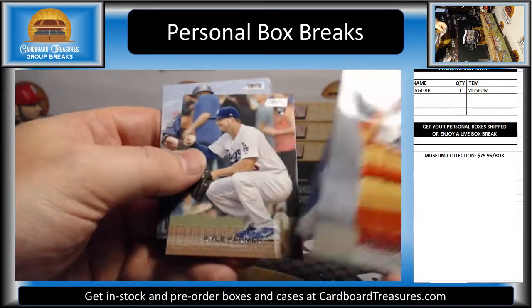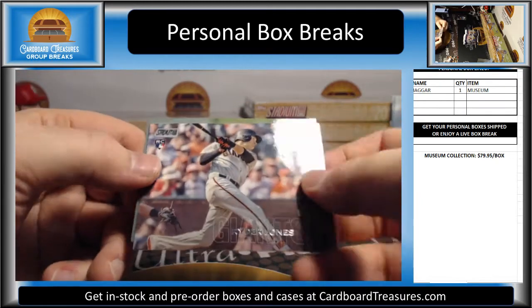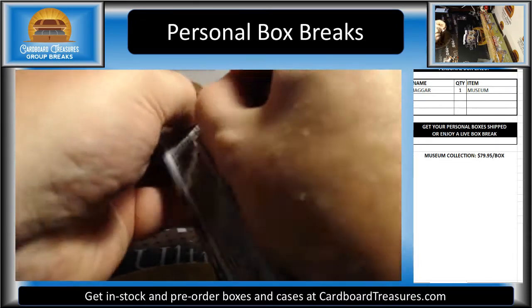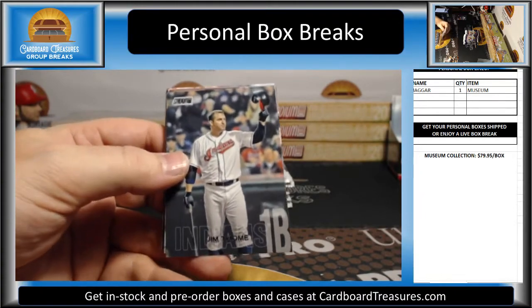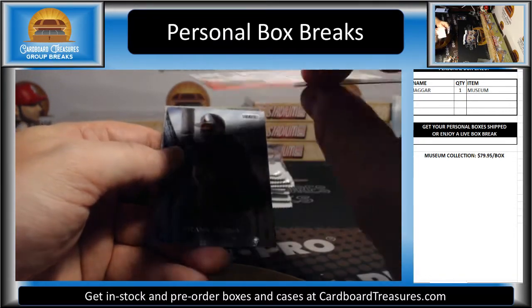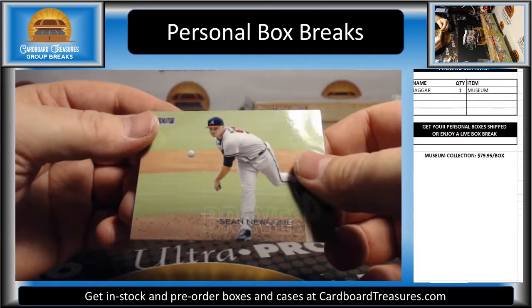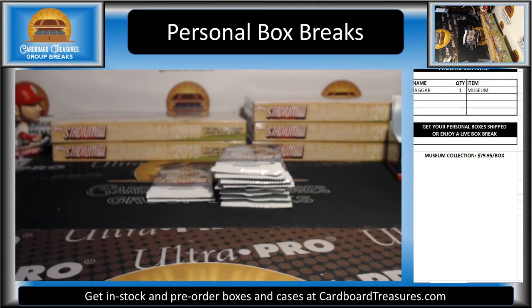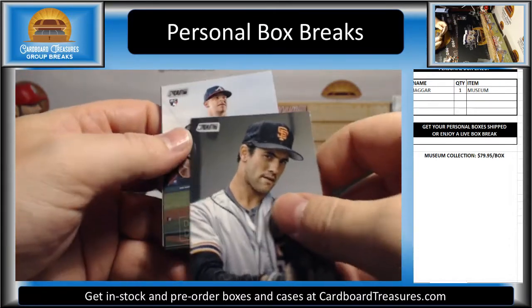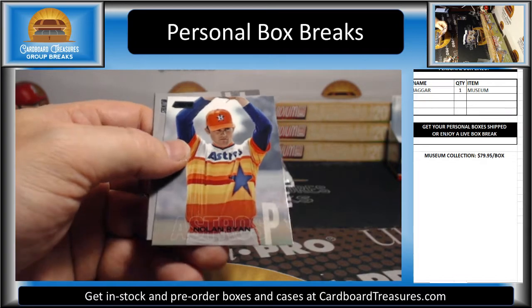Nolan Ryan, Max Fried, Kyle Farmer, Kyle Seager, George Brett, Edwin Diaz red foil, Ryder Jones, and Ryne Sandberg. Jim Thome, Frank Thomas, Matt Carpenter, Sean Manaea, Never Compromise, Giancarlo Stanton, Frank Thomas, Sandy Koufax, Sean Newcomb. Okay, cool. Thank you. Will Clark, AJ Minter, Jose Abreu, Mike Foltynewicz, Nolan Ryan black foil.